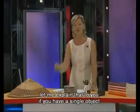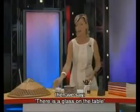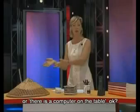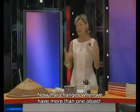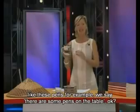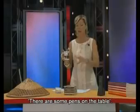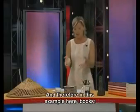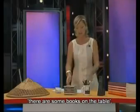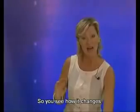Now, if you have a single object, for example, like a glass, then we say there is a glass on the table, or there is a hat on the table, or there is a computer on the table. Okay? Now that changes when we have more than one object. Like these pens, for example. We say there are some pens on the table. Okay? There are some pens on the table. And therefore, in this example here, books, there are some books on the table. There are some CDs on the table. So you see how it changes.